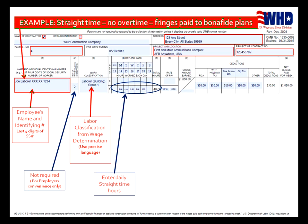In column 4, we enter all the daily straight time hours because, again, this example is for straight time, no overtime. We total those hours, and in this case we have given him 8 hours each day. So Joe Laborer is working 8 hours each day, Monday through Friday, for a total of 40 hours in the week.